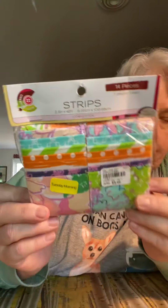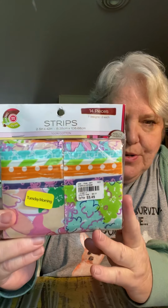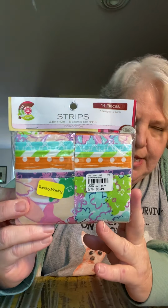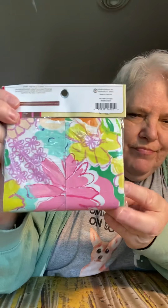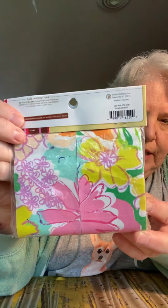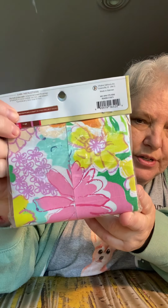I'll start with this item. I got these fabric strips, and there are 14 strips, 7 designs, 2 of each. The strips are 2.5 by 6.5 inches long. These were $3.50 on clearance, 20% off, so I got 70 cents off. But it wasn't the fact that it was a great clearance deal. It was the fact that I really loved these prints that I can use for journal covers and all kinds of other projects.